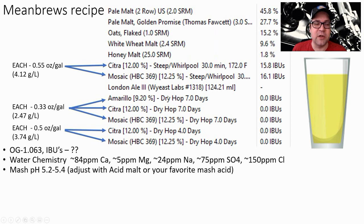For water chemistry, I'm going to go for about 80 parts per million calcium, 5 parts per million magnesium, 25 parts per million sodium, 75 parts per million sulfate, and 150 parts per million chloride. Again, this is very important for this style that you hit these numbers. Mash pH of around 5.3.